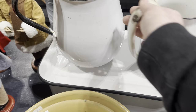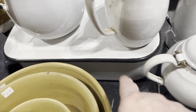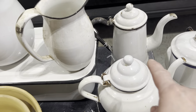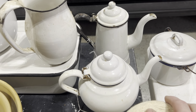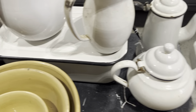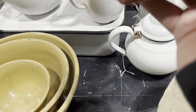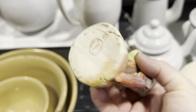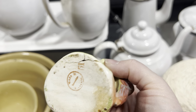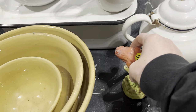So we got a couple pictures, a refrigerator box with the lid, a teapot, a coffee pot, a little pot. And with the lids, y'all. And with the lids, isn't that crazy? I did pick up this little birdie, but unfortunately, I don't think I noticed that. I think it's been re-glued. So unfortunately, I did not notice that. So he'll probably get re-donated.